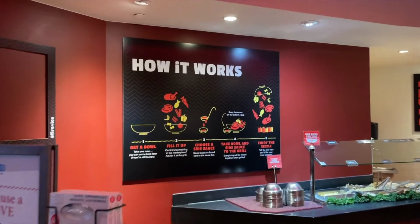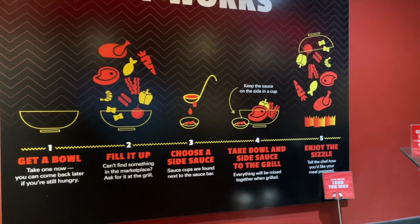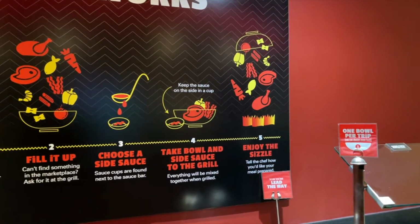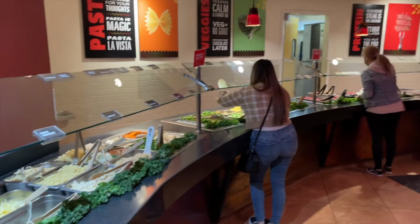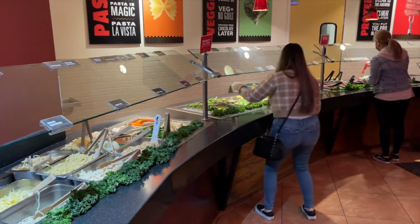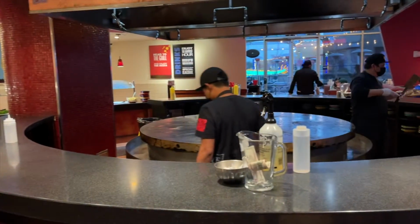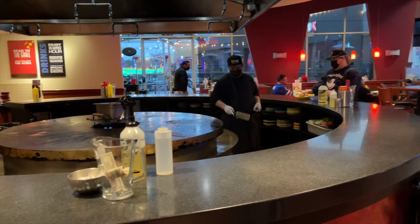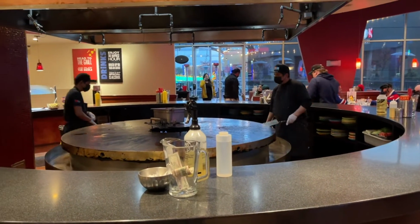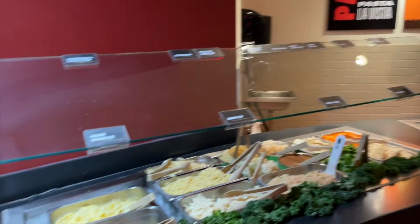All right, well, how it works. You get a bowl, you fill it up, you choose some sauce, you take the sauce and the bowl to the grill and sizzle it up. So here is the bar, and you just grab everything. Everything's raw, all the noodles, all the meat, everything is absolutely raw. And then they cook it on the grill right here. As you can see, they're serving it to you right on your plate, straight off the grill. You can come as many times as you want. It is all you can eat. So we absolutely love it.